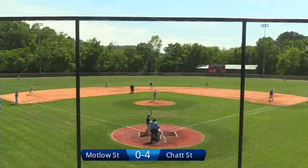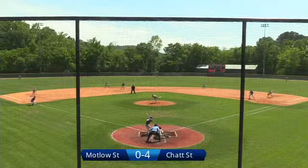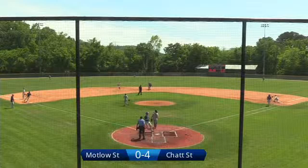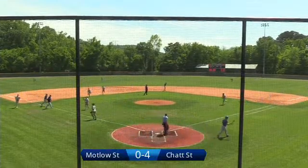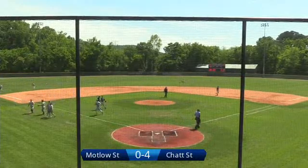Great piece of hitting from Tyler Jones as he fouled off a bunch of scrappy pitches and found one that was in the dirt. And Taylor Head smacks one to short. He looks, fires to first, and there's the third out of the inning as your Chat State Tigers snag some more runs and get ahead 8-0 as we head to the top of the fifth inning.